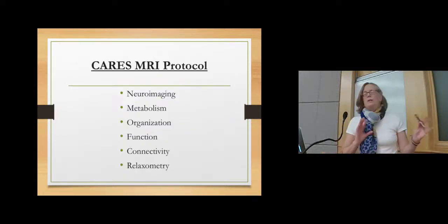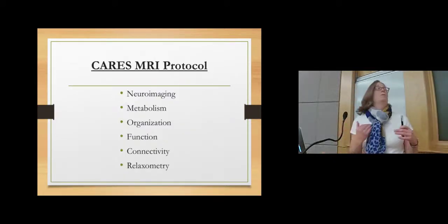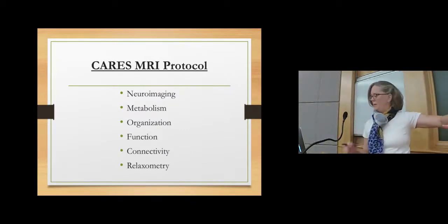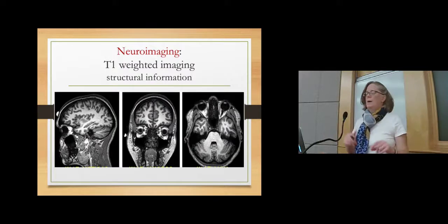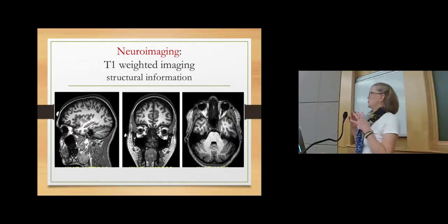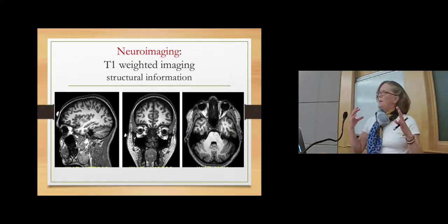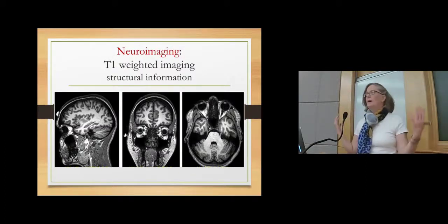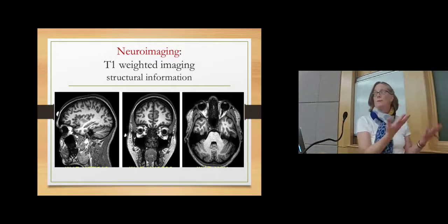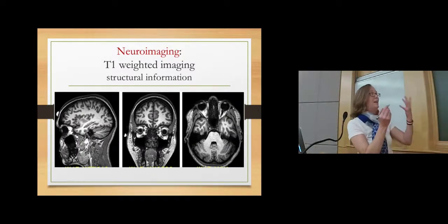So we talk about the MRI protocol. What we're going to do is look at the brain and go through all of these tonight. Quickly, I promise you. So when we talk about neuroimaging, we're talking about the structural anatomy of the brain. One of the big things we talk about is T1. Now, obviously, I don't expect you all to understand what I mean by T1 imaging, so I showed some examples.